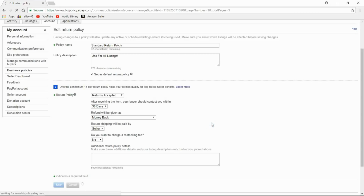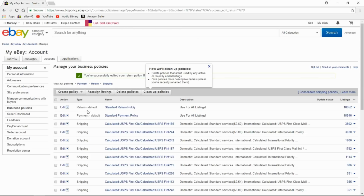We're going to confirm this because we didn't change it. I've altered the names and the whole works. I changed the returns to standard return policy, payments just to standard payment policy. And I gave little notes. This is the easiest thing for my employees. There's no sense anymore in messing around.